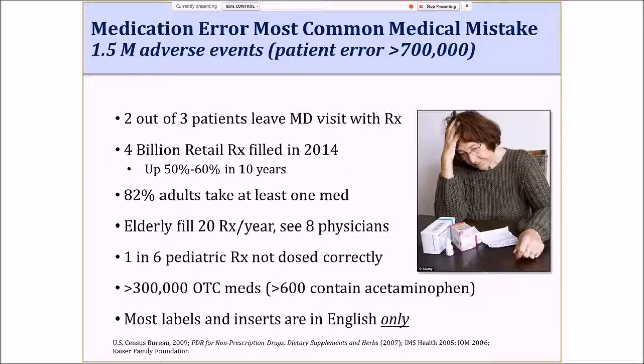Over 80% of adults take at least one medicine during the year. The elderly, people like me, fill 20 prescriptions a year and see 8 different doctors. I'm 69. I'm taking a boatload of medicine. When I was 60, I took nothing. It just happens. 1 in 6 pediatric doses are not dosed correctly. Liquid medicine can be challenging if you have anything but a marked syringe.